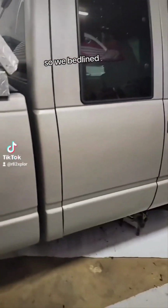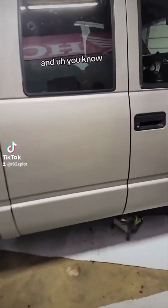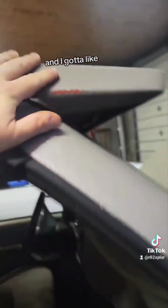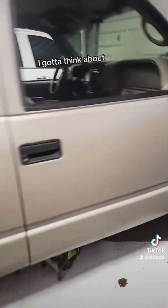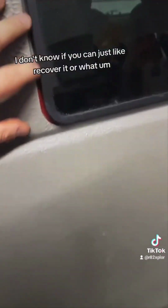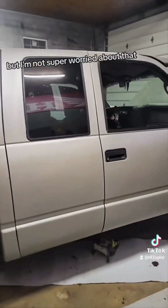So we bedlined it. I think this was maybe like $800 to bedline it. And it's starting to flake off in a couple spots. Oh, right there. And I gotta figure out what you can do in spots it flakes off. I don't know if you can just recover it or what. But I'm not super worried about that.